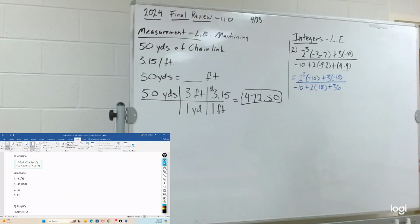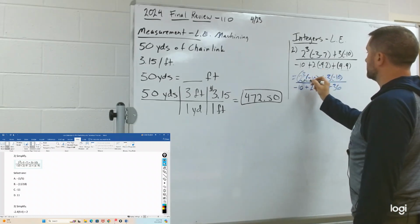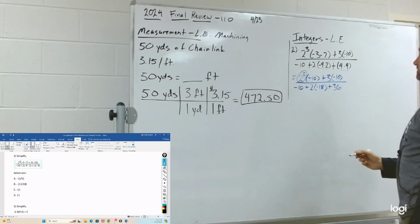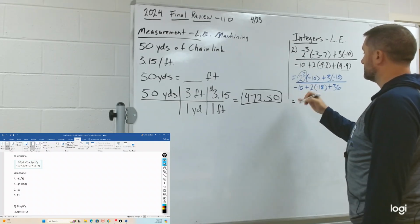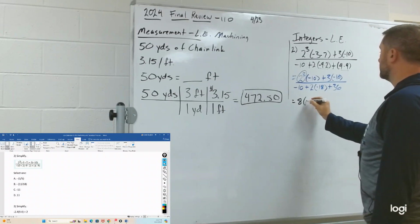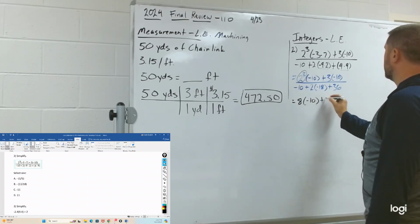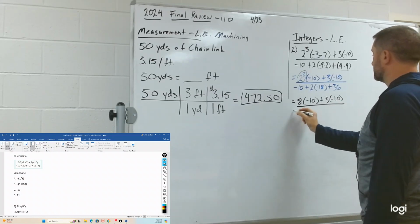Okay, next thing we have to take care of is this number right here with the exponent. So that's going to be 2 to the third. That's 2 times 2 times 2, which is 4 times 2, which is 8. And then you just recopy everything else that you did not use.